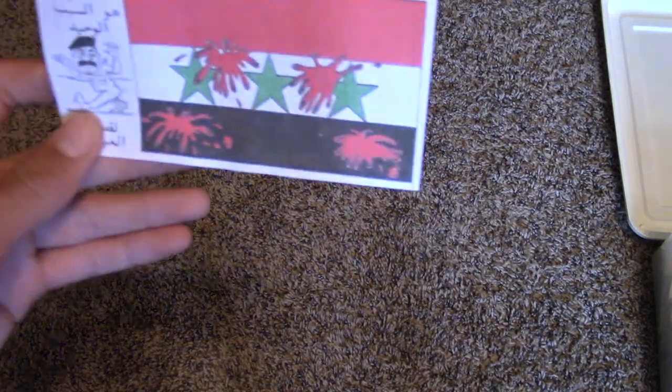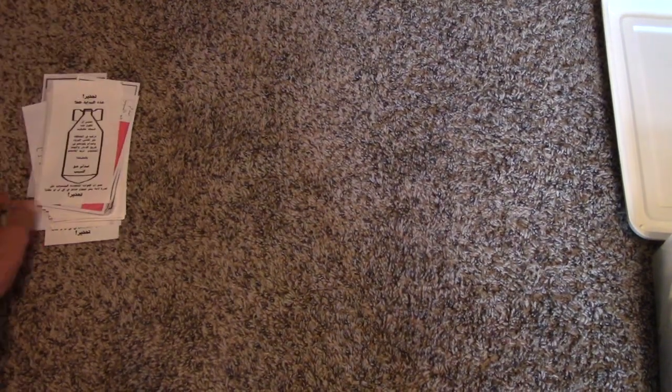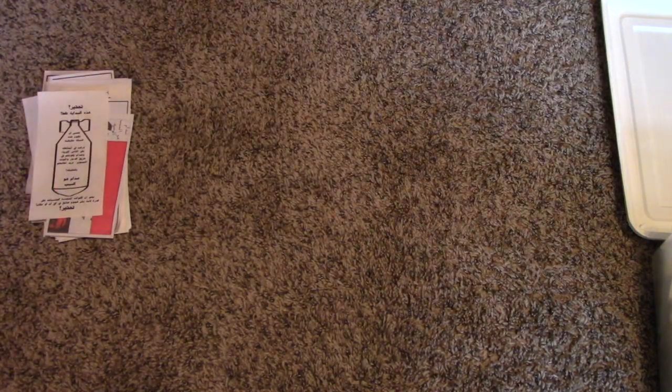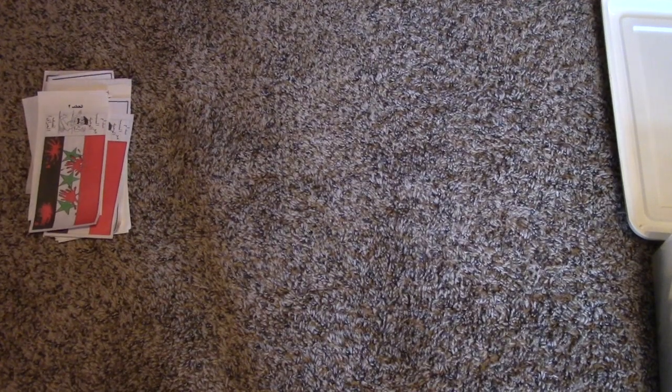First off, I don't even know if this is currency, but we have a bunch of these things. On the back it's all this writing, so I'm not really sure what these are. They've got a bunch of different pictures on them. There's one with a bomb torpedo thing. And next we have some banknotes, and there's another one of these things.